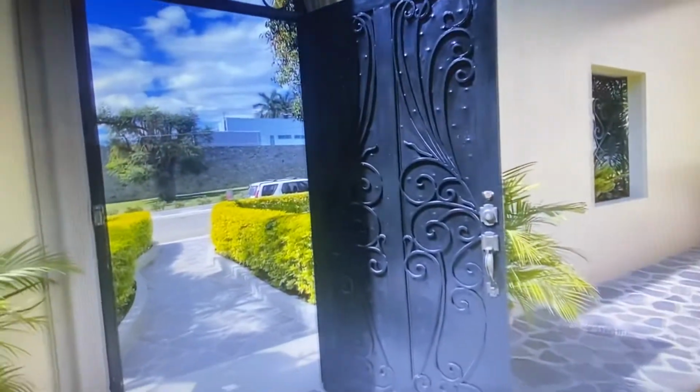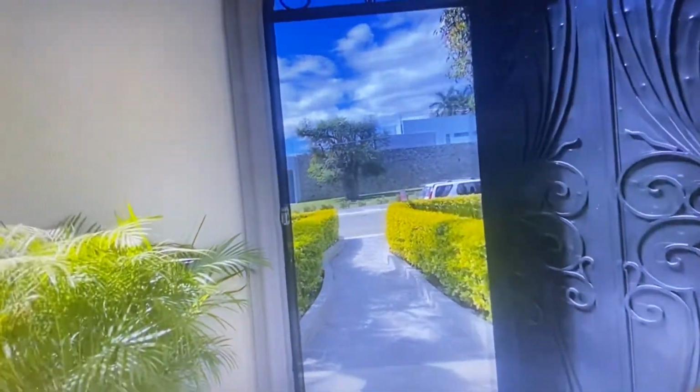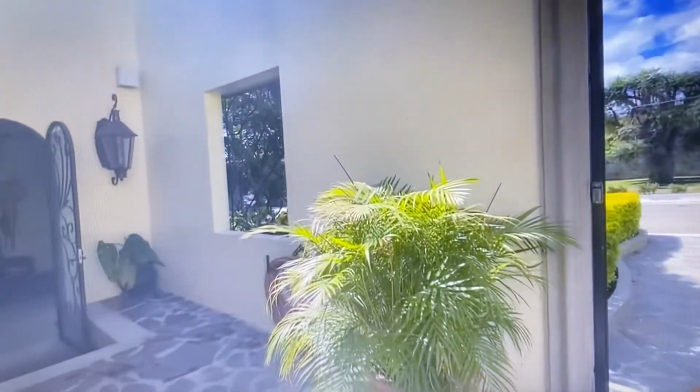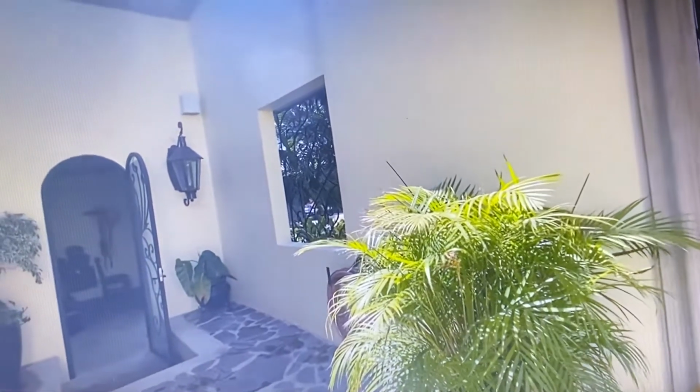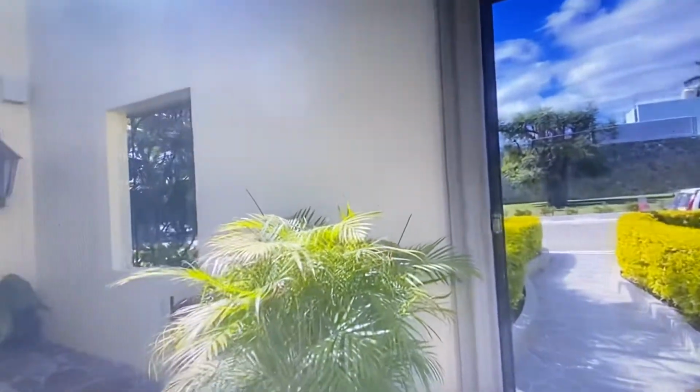I love that it's one floor. It was built in 2012, so it's a pretty new house. It's huge. Now it's about 10 years old. And the owners want to move to Cozumel. That's the reason we're selling.